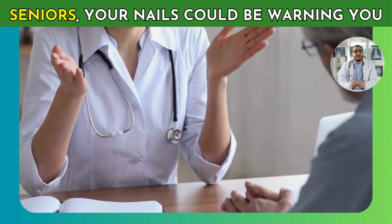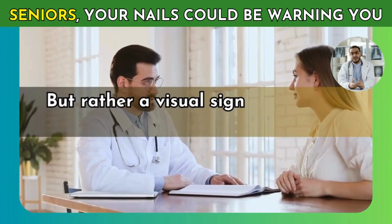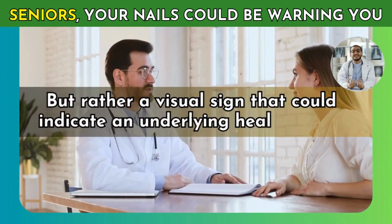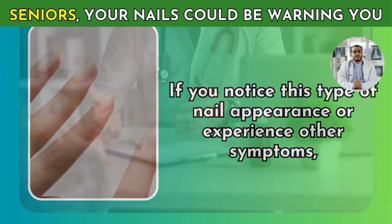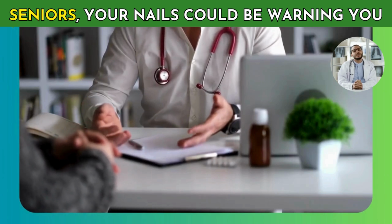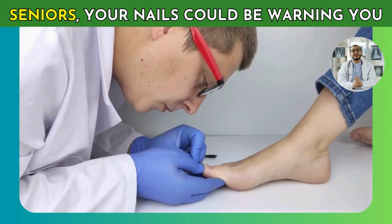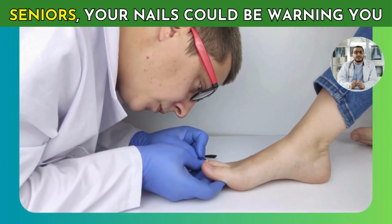It's important to emphasize that Terry's nails themselves are not a diagnosis, but rather a visual sign that could indicate an underlying health issue. If you notice this type of nail appearance or experience other symptoms, it's recommended to consult a healthcare professional for a proper evaluation and diagnosis. They will be able to determine the cause and recommend appropriate steps for further evaluation and management.